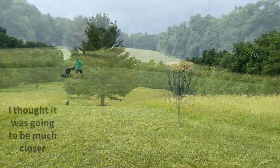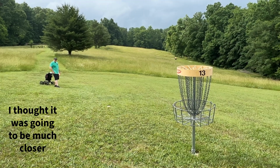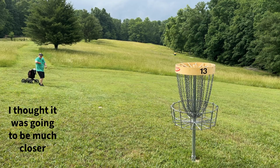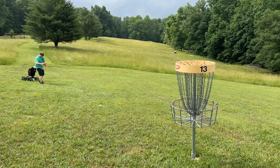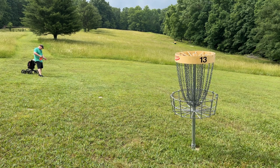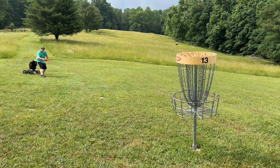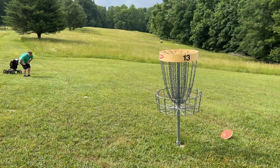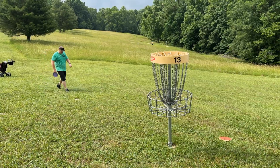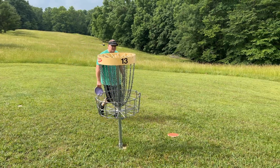Oh my gosh. Both of my throws left me about 30, 32 foot. I'm about edge of circle. I would have been edge of circle on the other one also, so it all worked out. Bugs. Another par. So close.